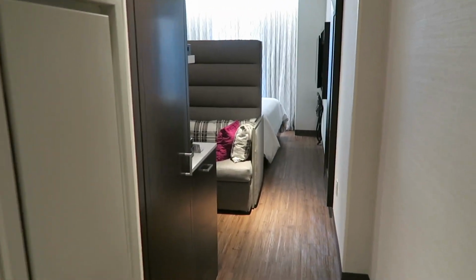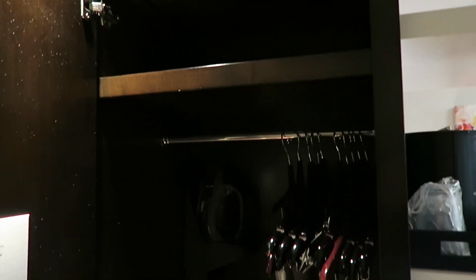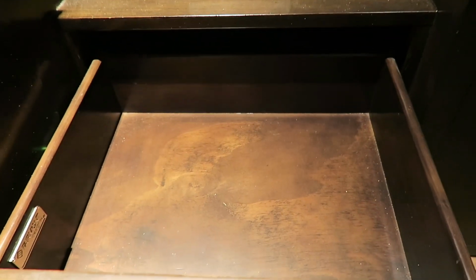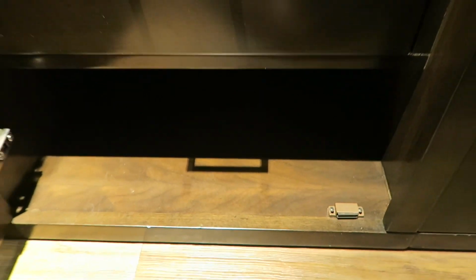So when you first walk in, you have a door straight ahead of you, which I'm assuming is the bathroom. And then here is the actual room. You go down a little hallway, and first of all, you come to a rather large closet. Oh, I like that cubby up there. And then a good amount of room for your stuff, plus, ooh, a fancy safe with a red carpet. Wowza. And then there's another drawer. I like that for shoes. Oh, and then there's some space under too. Ooh, nice, kind of deep.